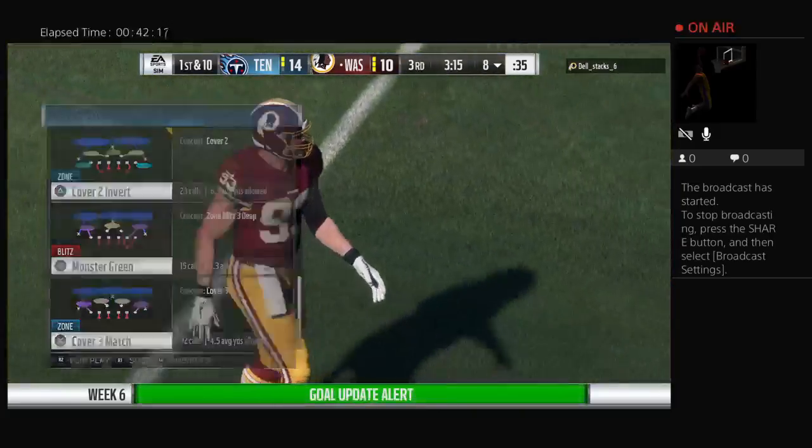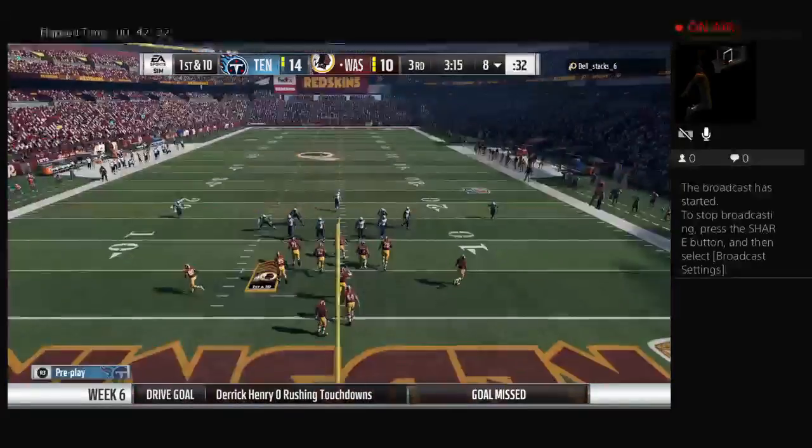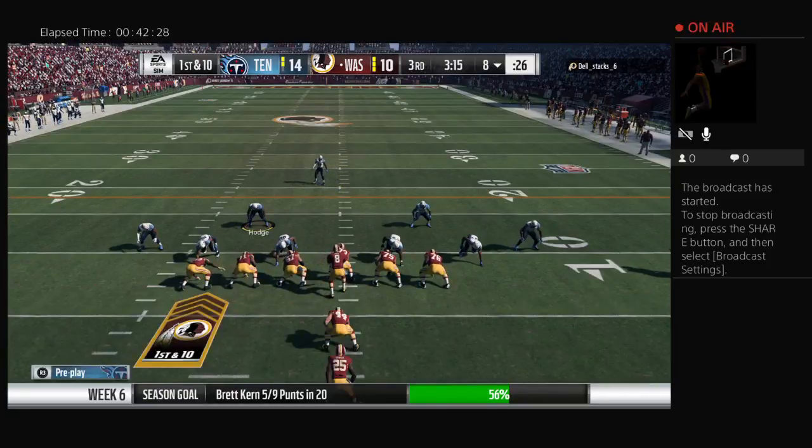Around the NFL, 3rd quarter from Foxborough. The Patriots, they've opened a 2-touchdown advantage in that one. Remember to keep an eye on the ticker, of course, at the bottom of your screen for updates on that game and others around the NFL.